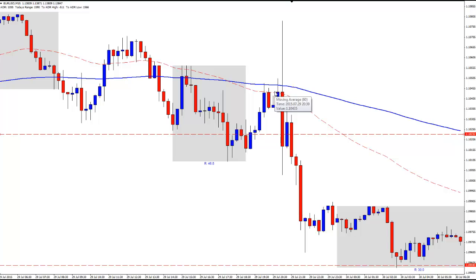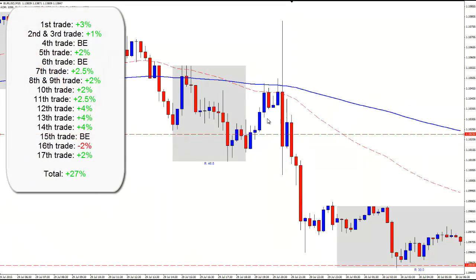Now, those that held into the news, which would not have been me, I don't hold into news that is capable of spiking the market more than 15 pips. For those of you that did, you got a little bit of a reward here, and it went up and hit your take profit. Would have been nice, but remember, that could have just as easily went the other way. In my opinion, it's much better to take the 2% gain just prior to the news than risk losing the 2% gain plus losing another 2% on your stop loss.